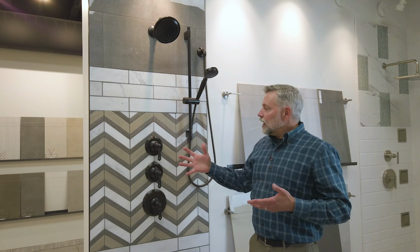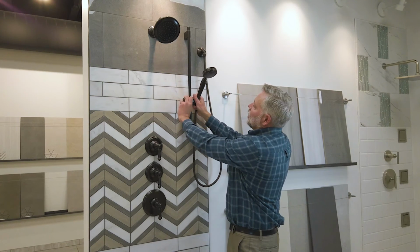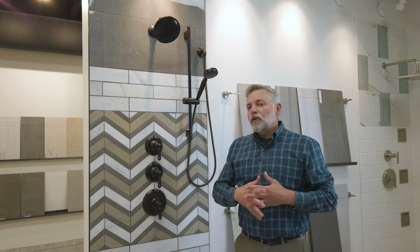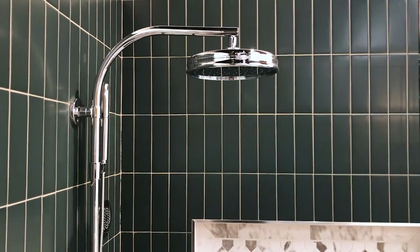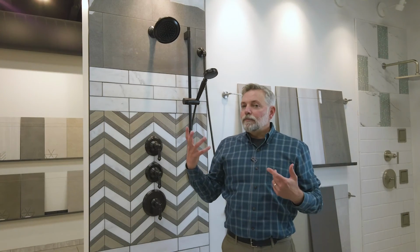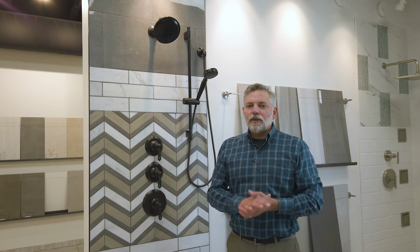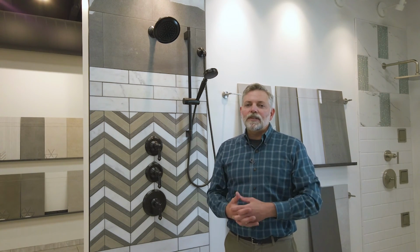To move up into the better category, you're going to have a handheld on a slide that moves up and down and is removable. If you want more options than that, you're going to go into the best category, which is going to have things like body sprays and rain heads and potentially music or lights or something like that. So there's a lot of options with showers, and those are some of the things that can put it in the good, better, or best category.